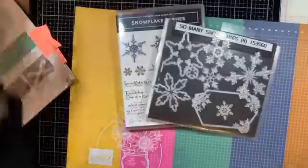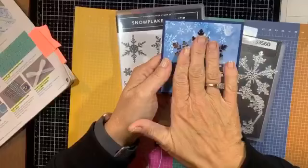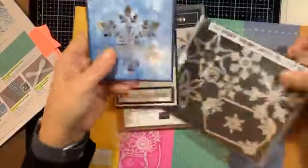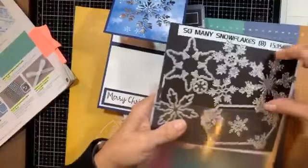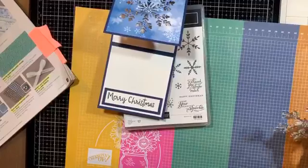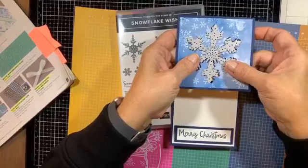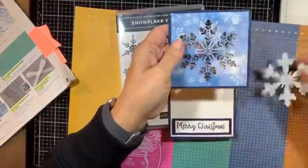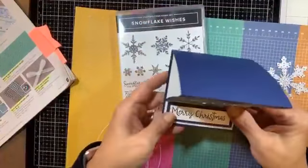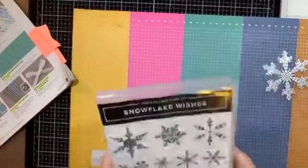Now, what you want to make this kind of card is a die that is going to cut in to the paper, but it's not going to cut the die out on the outside, okay? With this set of the snowflakes, this big one is the one I used. This cuts in to the paper like this, but it doesn't cut it out. And that allows for the light to peek through. So you can use any die that gives you that light effect, so the light can kind of peek through.